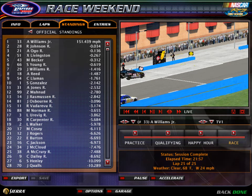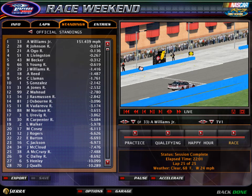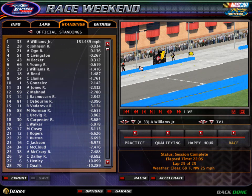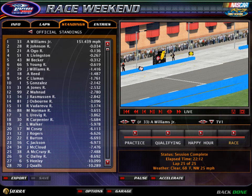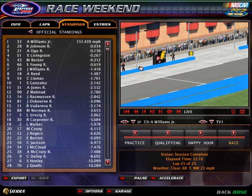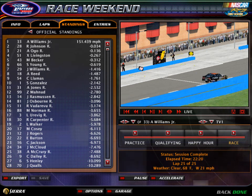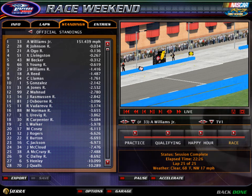Richard Johnson, a great effort right there, almost got it. Trying to get a win in both series right off the bat early this season. He'll end up second. Austin Ogle, good run for him in third. Xavier Livingston fourth. Mike Becker ends up fifth, gets the top 5 for the 43 team and the king himself. Sam Young, wow, car 66, finishes 6th. That's not bad luck. Justin Williams, another one of the Williams, native here. His brother wins the race. He finishes 7th. Good run for the Williams boys.